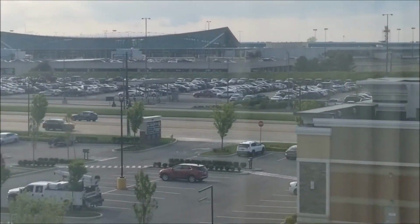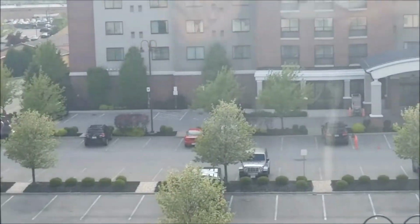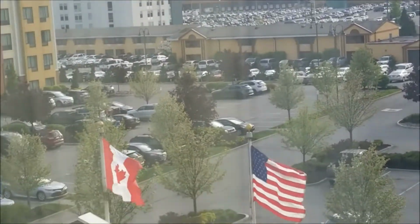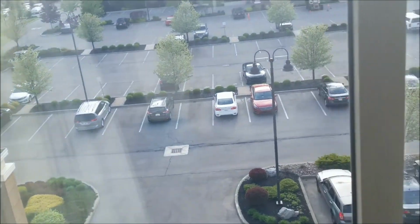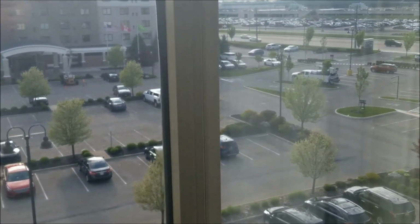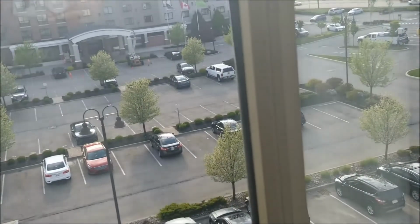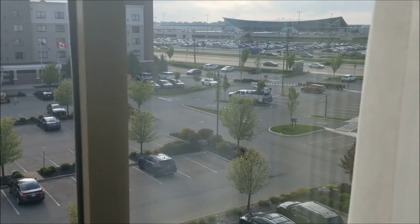So yeah, in front of us is the courtyard. Can't probably see because of the sun, the Courtyard Marriott, and we're staying at the Fairfield. Yeah, so that's our little tour. So now you got to see where I'm staying at. So let me just settle in and I'll be right back.